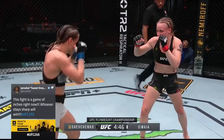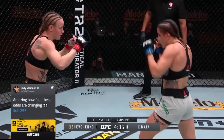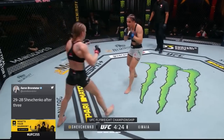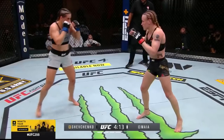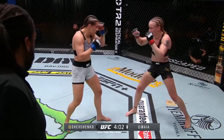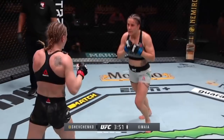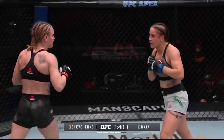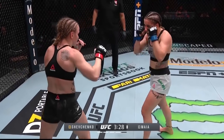Oh! Shevchenko saying, keep her away. Don't let her get close. 1-2 from Shevchenko and a counter from Maia. Like how Maia's throwing that left hook when Shevchenko lands the left. Throws the 1-2, she pivots and turns off to her right. Check right hook, there it is. You see it? She did it again. She dipped. It was a big weapon in that fight.